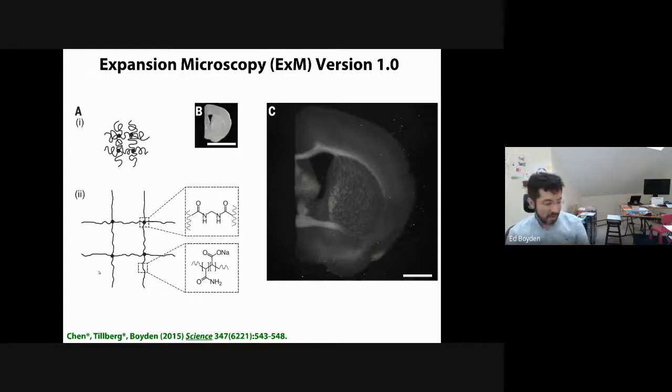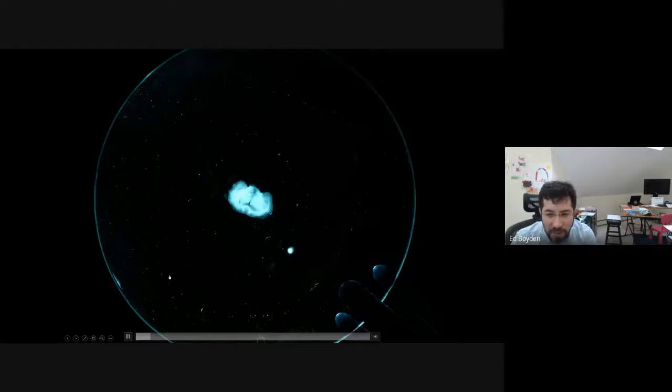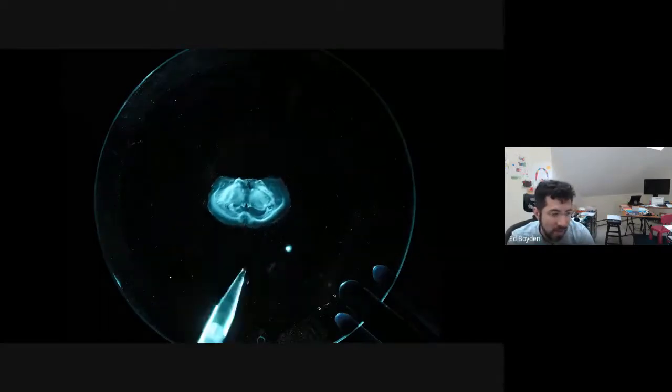In the lower left is the polymer after it's swollen. And in panel B, at the top middle, is a piece of mouse brain. And panel C on the right is the same mouse brain tissue after we expand it, about a day and a half later. This is work that Fei Chen and Paul Tillberg and I published in 2015 when they were both grad students in my group. Here's a time lapse of a piece of mouse brain tissue being expanded. We formed the polymer earlier, and right there we add water. And I hope you can see the polymer embedded brain is now swelling before your very eyes. This time lapse is sped up by about 50-fold.